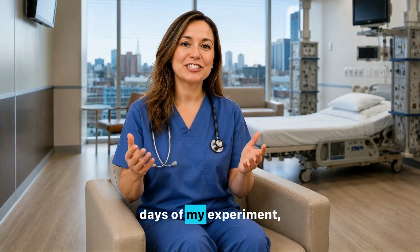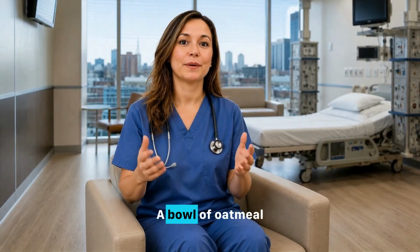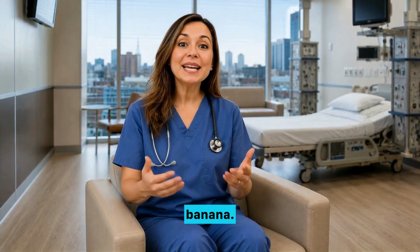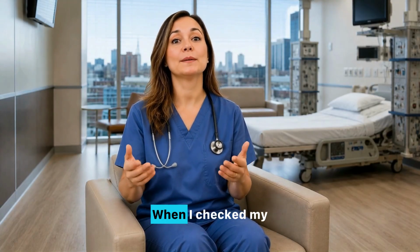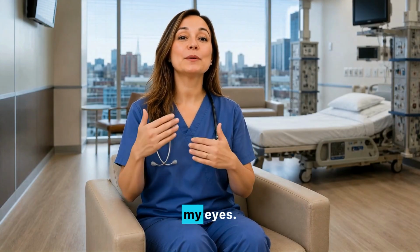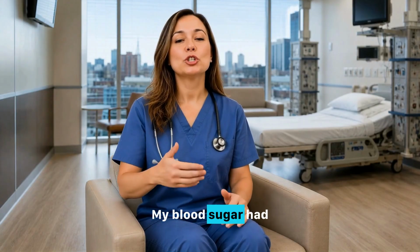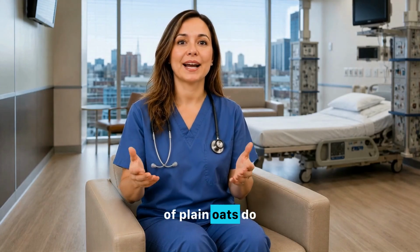For the first few days of my experiment, I ate my standard healthy breakfast. A bowl of oatmeal topped with a sliced banana. No added sugar, just plain oats and fruit. When I checked my monitor an hour later, I could not believe my eyes. My blood sugar had spiked nearly as high as it would if I had eaten a slice of chocolate cake. How could a bowl of plain oats do this?